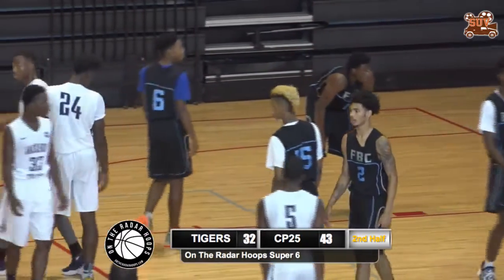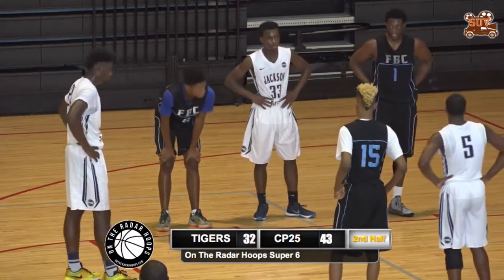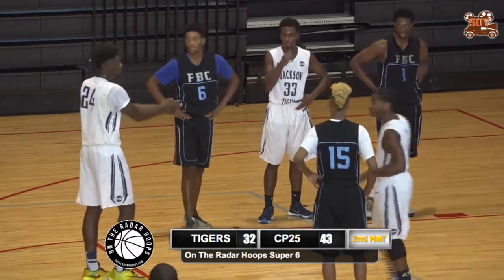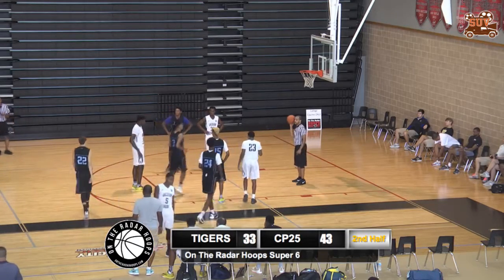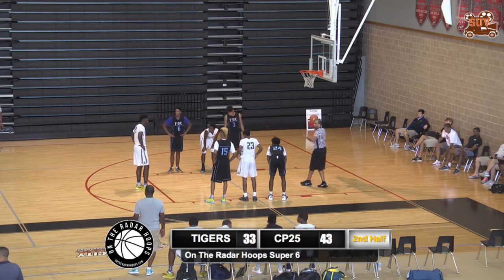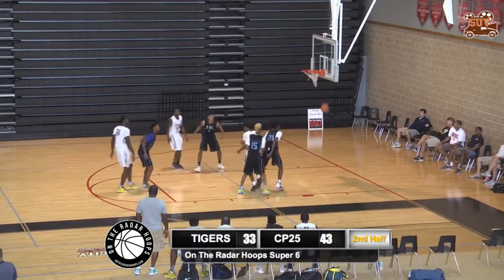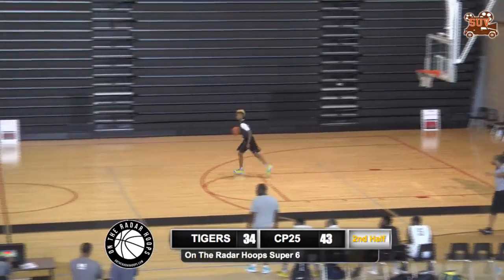Thomas drives and drops it in to Fiesel. Fiesel will head to the line for the free throws. You like to take advantage of these freebies if you're the Tigers. Fiesel makes the first. Pulls the squad to within 10. Makes both, and now it's a 9-point game.